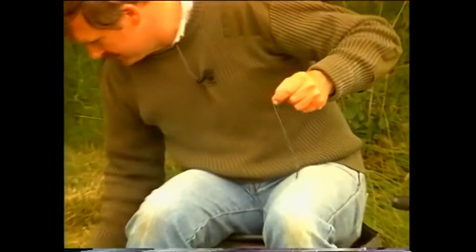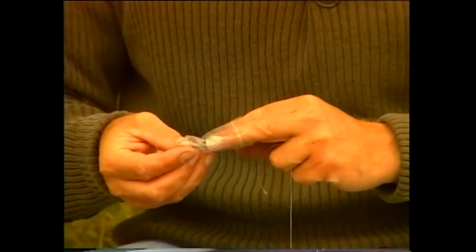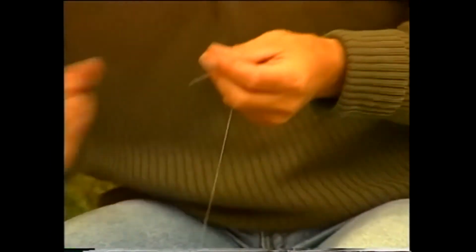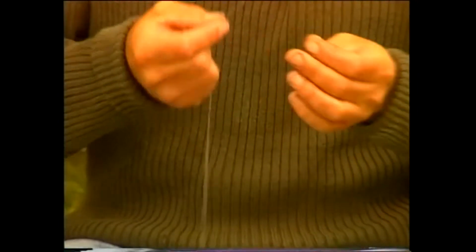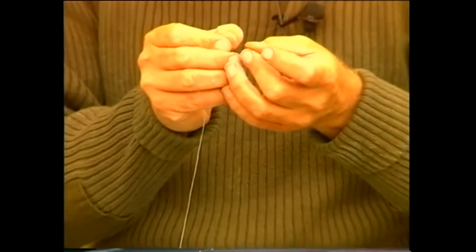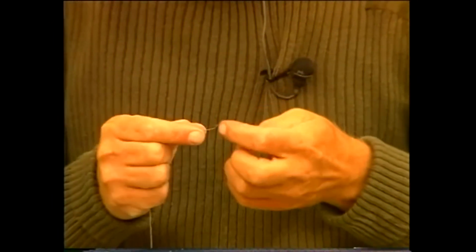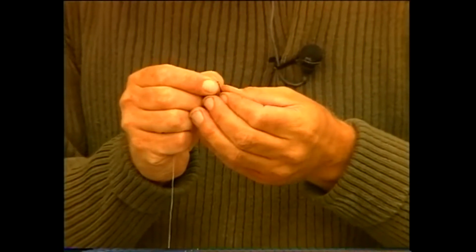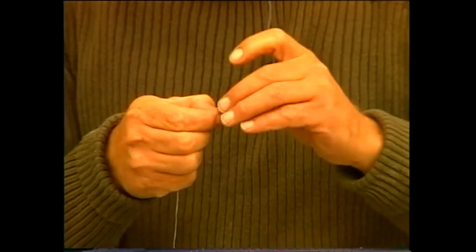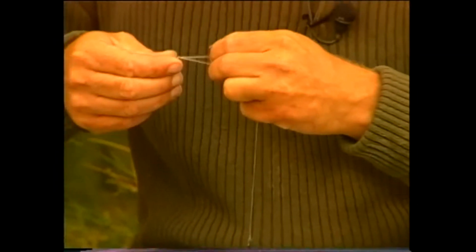Right, hook. I'm going to use a size 8 hair rig hook. Perfect hook for the job, really. Nice lightweight hook. Doesn't interfere too much with the natural action of the particle baits when the carp are feeding on them. Last thing you want is a big heavy hook. On most waters I would counteract the weight of the hook by making the bait more buoyant. But I think here for the minute we don't need to use that method.